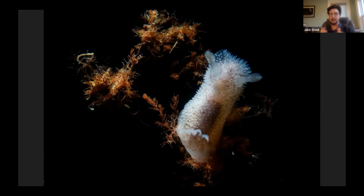And so I thought it was a very pleasing composition. I was very happy with it. And again, it's very high contrast on the nudibranch. You see every little detail of it because I'm shooting straight down onto it rather than putting light into it, which makes for very, very high contrast.